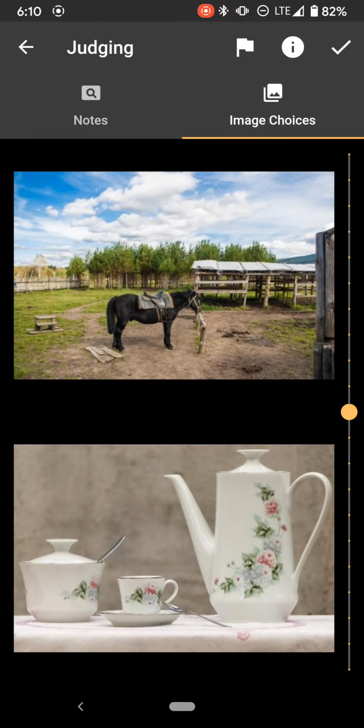Putting that all together, top image, there's a horse with a saddle in a field kind of next to a stand of trees and some rickety looking wooden corrals, a bench. The horse is in profile. The bottom is a teapot and a teacup, and whatever that thing is that holds sugar for tea. Like a still life photo in front of a bland background.